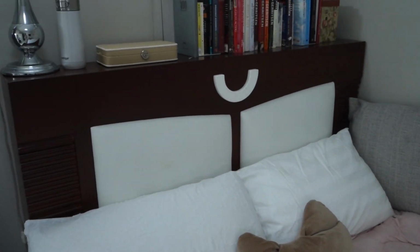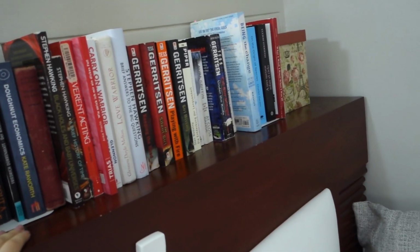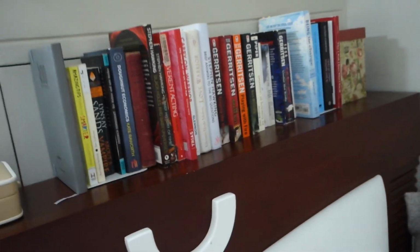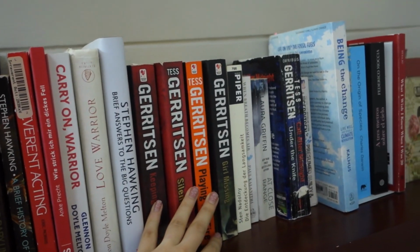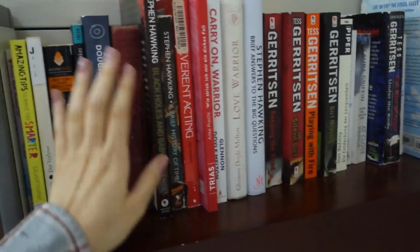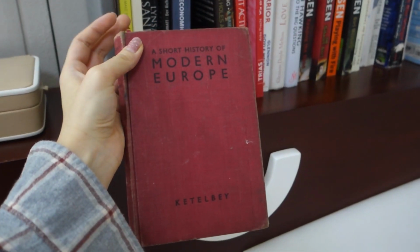And then I have my books over here. This is a new addition to my bed area. It used to be outside my room, but I put it here just because I like looking at all the books that I have. I don't have as many books here as I do back home in Germany, but I did have a lot of my Tess Gerritsen books delivered by my dad here. These are not all of them. And then this is a really cool book that I have as well. I got it from a charity shop in England, and it's very cool because it's quite old.